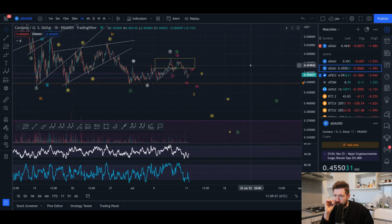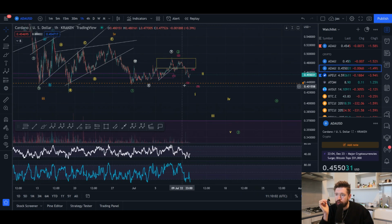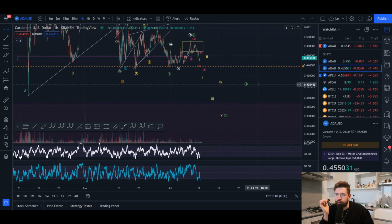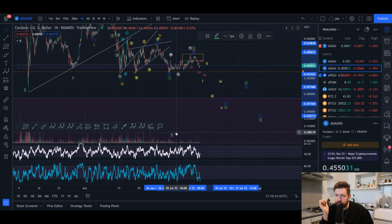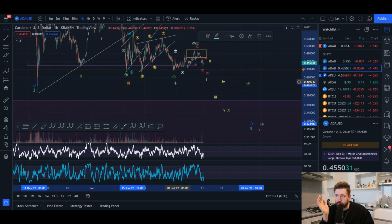Okay, that looks good. So potentially what I'm looking at is that we're putting in a five-wave structure to complete that wave one. You see the wave two pullback, and then we see that wave three, wave four, wave five to complete the larger wave three, which would break this low here, put in a wave four and a potential wave five that could break anywhere below the wave three here. And we've been targeting that 30 to about 35 cent area for Cardano. So far it's beautifully playing out.